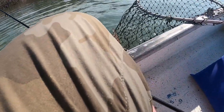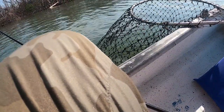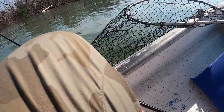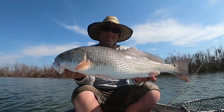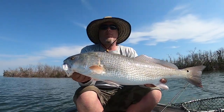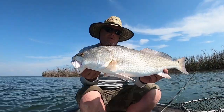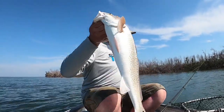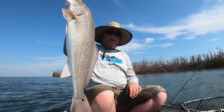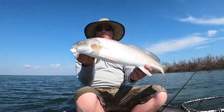We got her. Move the motor out of here in case there's more. Come back through here quiet. I don't think we disturbed the shoreline all that much. All right, here she is. Look at that. Beauty. Man, they pull hard. They pull so hard. So much fun. Just a nice one. I don't think it's quite 30, but not complaining about that one. That's a beauty. Pulled really hard.